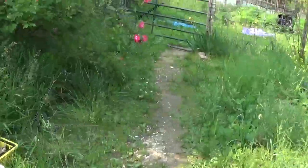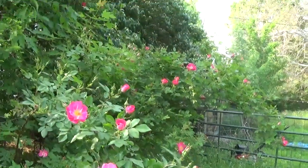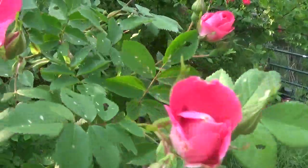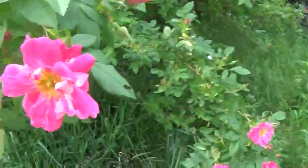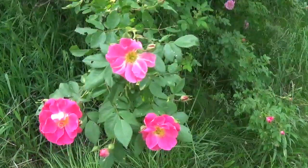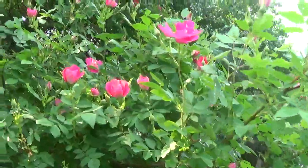What I wanted to show you guys here are the roses. Look what's coming in. Look at this, they're all starting to open. Look at that color. It's almost a fuchsia. They're absolutely beautiful. Look at that.